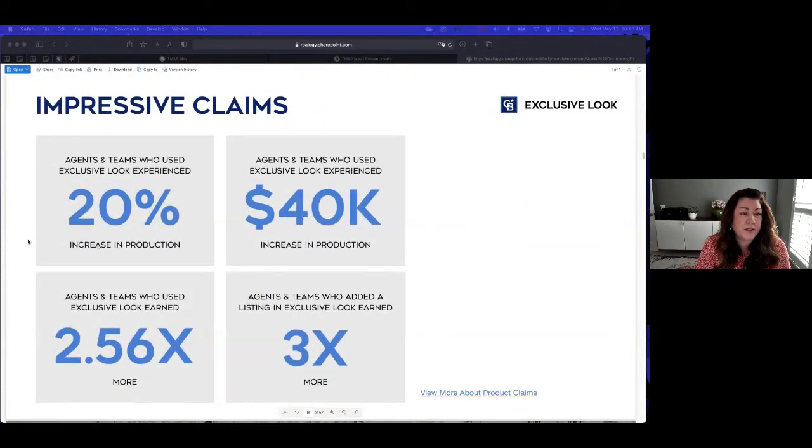So, some impressive claims that we have already had vetted out. You are free to share these, as well as your agents. You can find them in product metrics along with the disclaimers that should go with them. Some really great things here: 20% of agents and teams experienced an increase in their production just by using Exclusive Look, a $40,000 increase in production. Agents and teams earn 2.5 times more. And agents and teams who added a listing in Exclusive Look earn 3 times more.